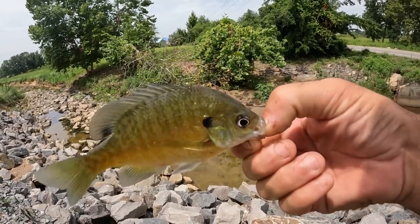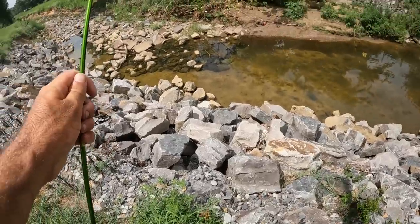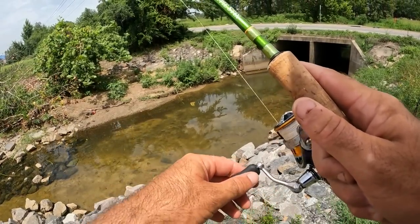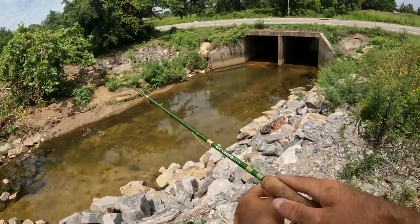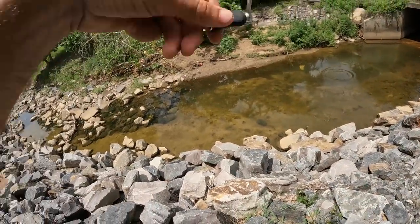Man, if this was just a little bit deeper, this would be stacked with fish. Still quick catch a bluegill up here. I see a little bass. And I see my target species still down there just swimming around, just swimming with no care in the world. Just can't get him to bite. Got you. Is that him?